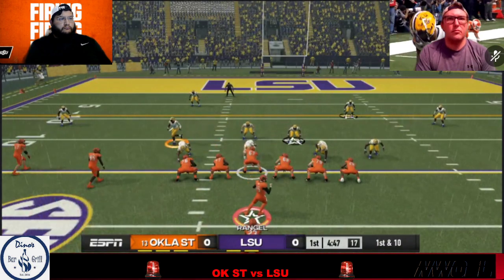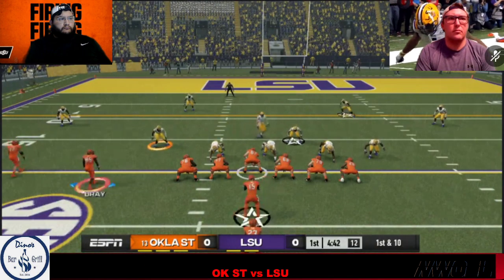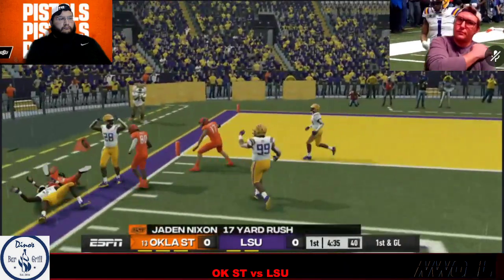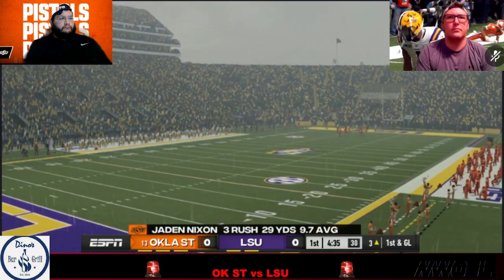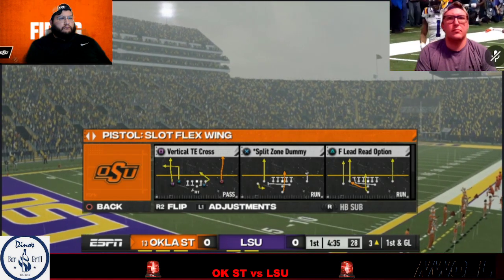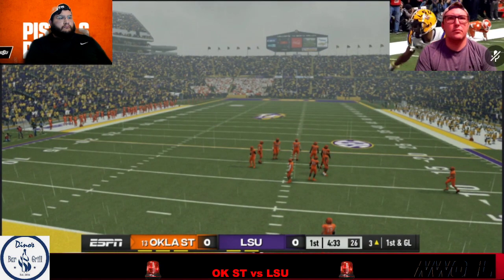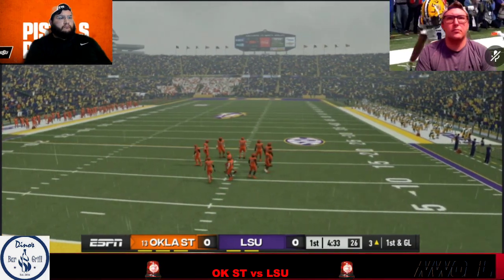LSU crowd trying to get into this one. At this point, a turnover might need to be what they need to stop this drive. Oklahoma State in control so far. Oh. And he's sprinting to the left down the sideline. Nixon gets stopped at the 3. First and goal, Cowboys inside the 5. Yeah, all the way down to the 3. Nixon looking really good on that run, explosive. He did, George. That was a nice misdirection. He's got some acceleration. Yeah, a little burst around the corner there. Whole playbook opens wide back up on first and goal.